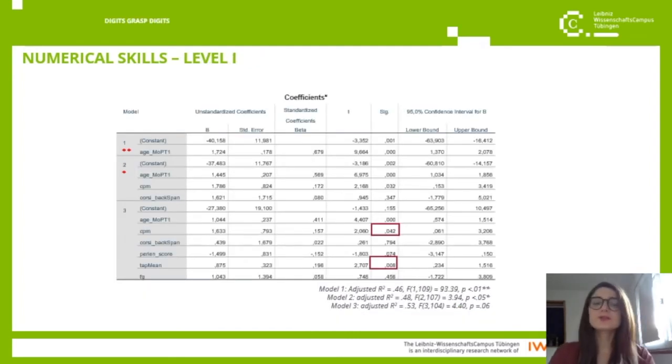Next, because we were interested in the influence on numerical skills across different levels of numerical abilities, according to the model that we explained, we reran the same analysis, but this time with performance on level 1 as dependent variable. And again, here we see that age alone explains a lot of variance, so 46% on step 1. On step 2, we add again our domain general variables, and we can explain 2% more variance.